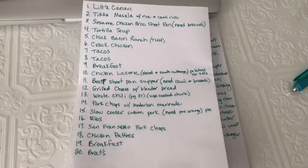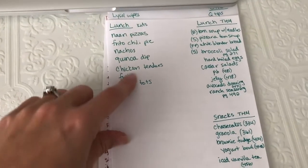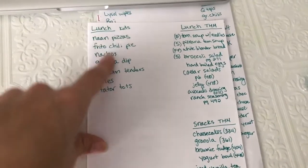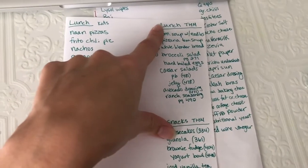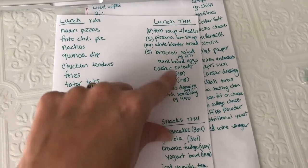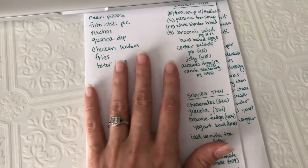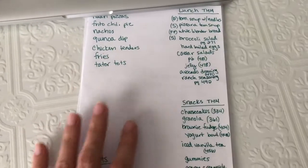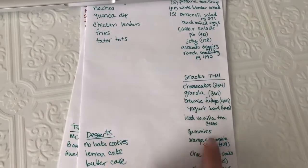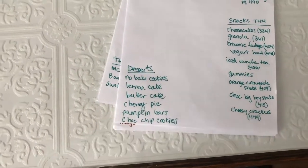I realized I forgot to show you what I keep on the other side of my dinner list here. I try to keep a little list handy of what I have for kid lunches. This is mostly for Jericho and for when the girls are home from school, because otherwise they pack their lunches. And then I made myself a list of Trim Healthy Mama lunches that I have, because I don't know why lunch is such a struggle for me, but it totally is. So I need something to remind me of what I have in the house for lunches. I wrote some snacks down, and then I always like to keep a little list of desserts that I have.